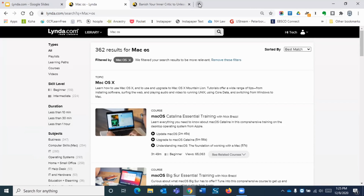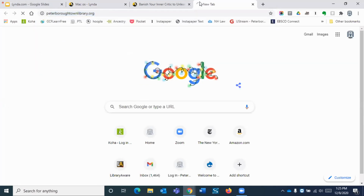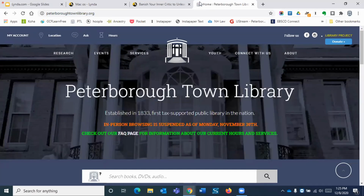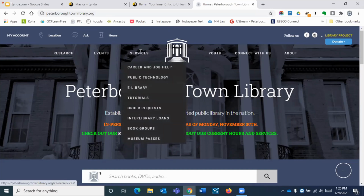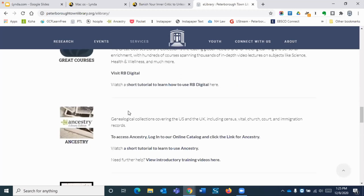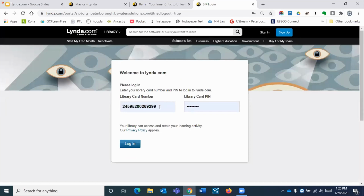Okay. So you just go to the Peterborough town website to get to lynda.com. There are apps for LinkedIn Learning and for lynda.com, but those are for the individual accounts, not for the library account. This is how you get the free account. So you go to Services, eLibrary, scroll all the way down, and just log in here. And then it will ask for your library card, and your library card, they say PIN, but what they mean is password.